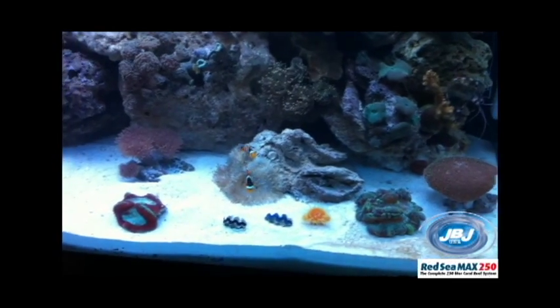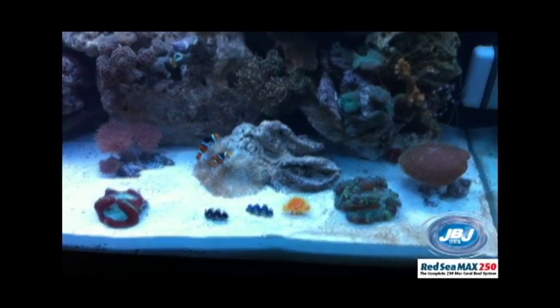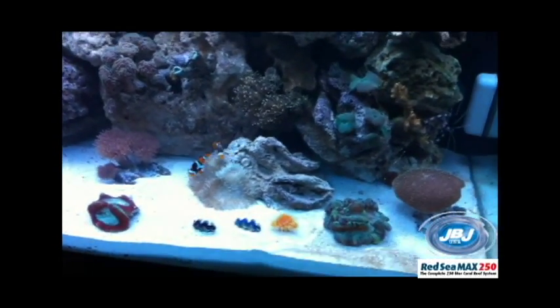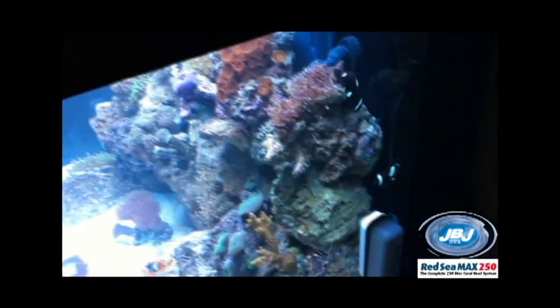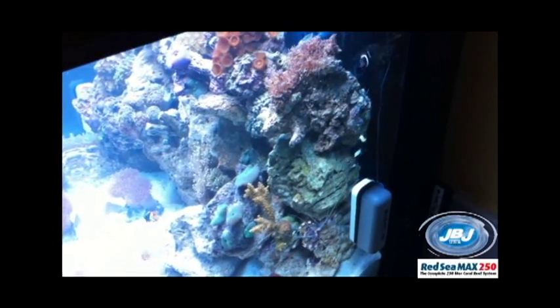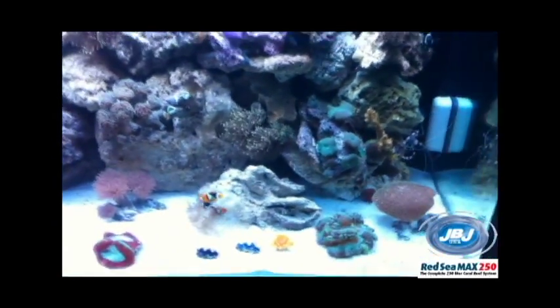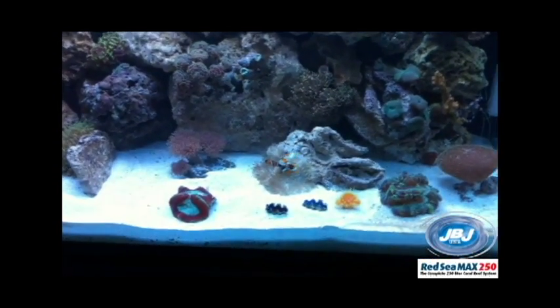The orange and black percolas, the true perks, have been patrolling, and there haven't been any harassing moments other than the first few minutes they were in the tank. I'm hoping that as the night progresses that the black clowns will eventually host in the green bubble tip, and that'll be that. If they don't and they continue to swim around and just mind their own business, that's fine too.